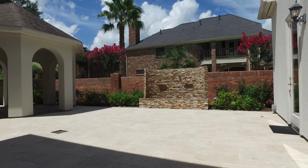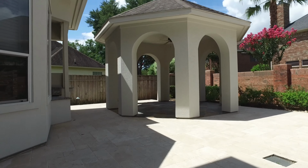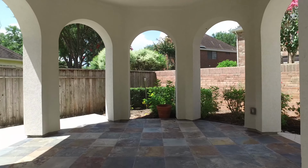The space continues to impress in the backyard. With a gorgeous privacy fence on a nice-sized lot, this home could be yours.